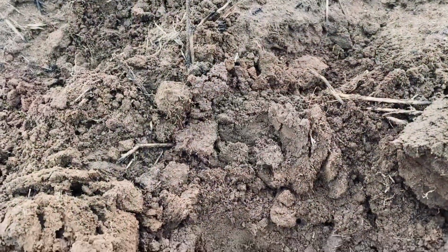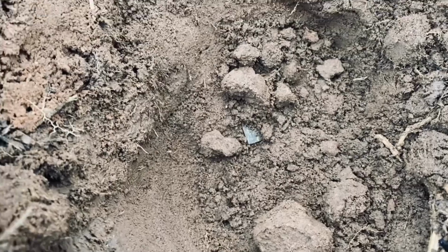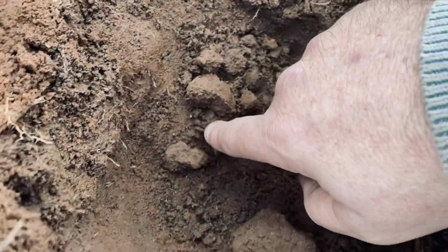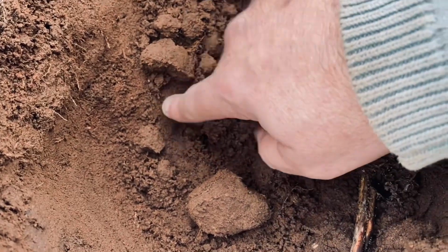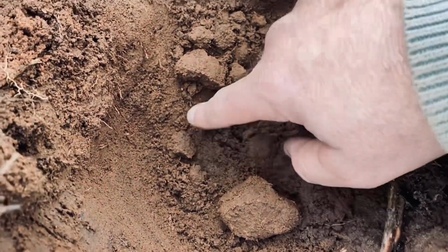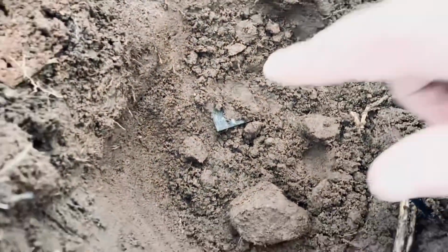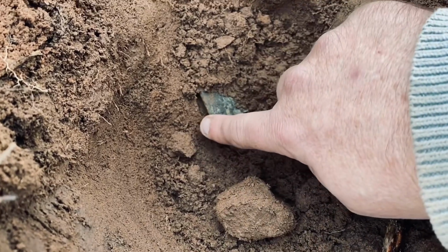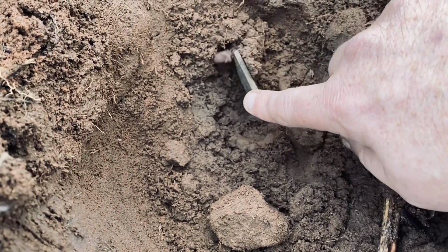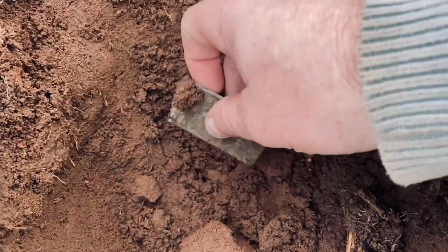Hey guys, got the camera out for this live because it possibly could be what I'm actually thinking it is, because it's quite a high tone and it's quite thick. So I've been taking my time with it, and I thought I've got to film it, because if it is what I think it is, oh, I don't know. I'll show you. Okay, I'm going to predict it's a cart plate. Can't see anything on it. Oh, yes, you beauty.